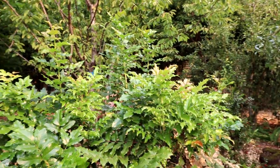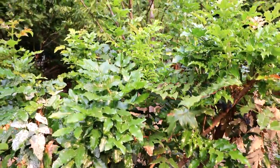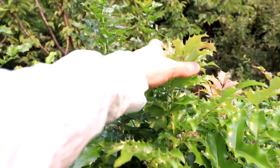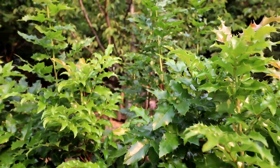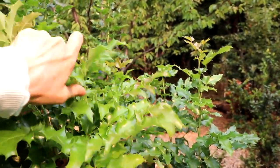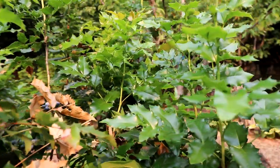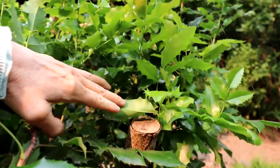Behind me is a tall Oregon grape plant that has been topped. Give you a little bit closer look. So normally these grow much taller, and this plant was very tall and it was topped. So you can see the stems here were chopped all the way around. Even the big thick stem.